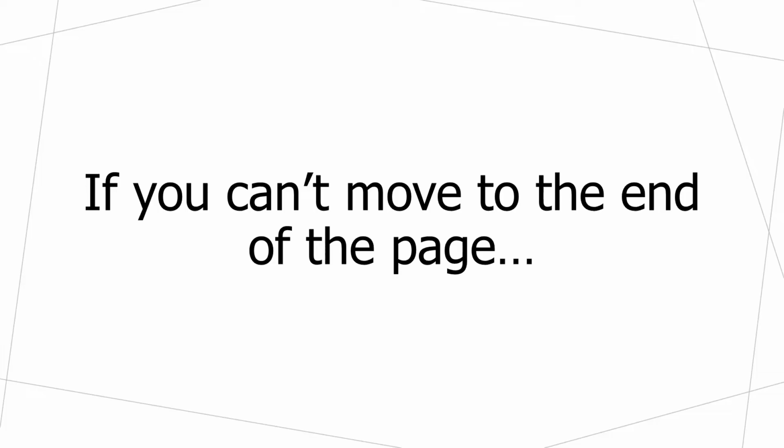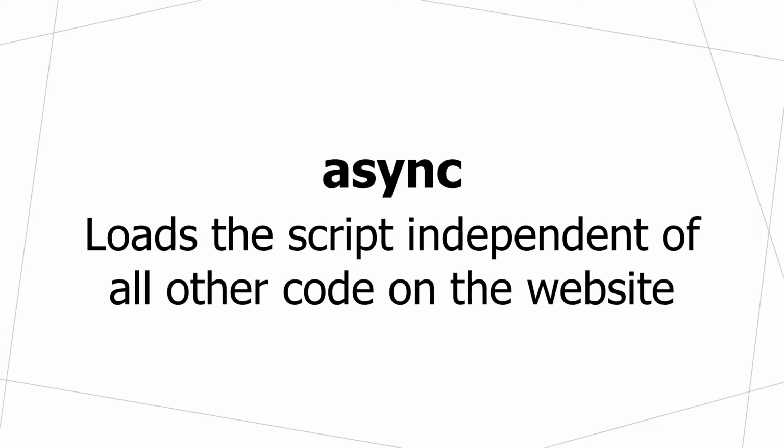So another way that you can approach third-party scripts and modify them to hopefully improve your website speed is by adding async or defer tags. An async tag allows the script to load independent of the rest of the code being loaded on the website. It loads asynchronously against everything else happening on the website.